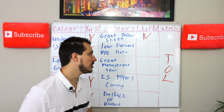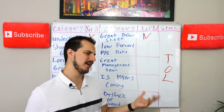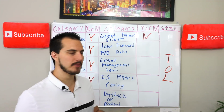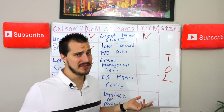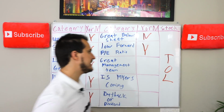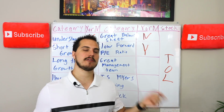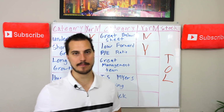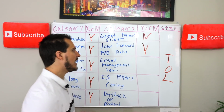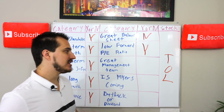Low forward PE ratio. What I mean by low forward PE ratio is, is it under what the market's trading at. I think right now the market's somewhere around a 16-ish on a forward PE ratio basis. Toll Brothers is at somewhere around a 7 or 8, guys. So do they make that criteria of being a low forward PE? Yes. I love forward PE because that's basically telling me what the net income is expected over the next 12 months versus what that market cap is. It gives you an idea of valuation, how overvalued or undervalued a stock is in relation to what their actual earnings are, all right?